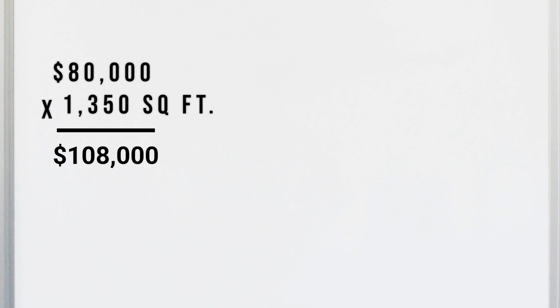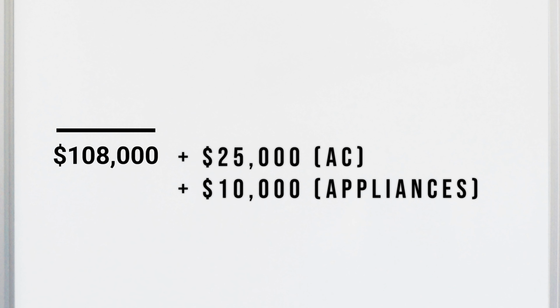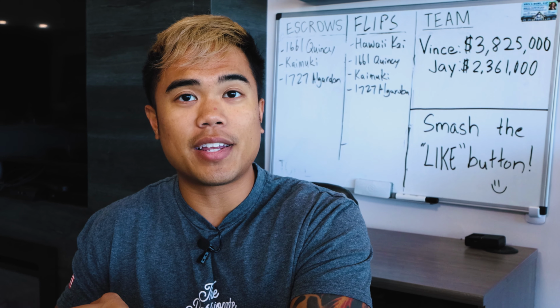So again, our house, the one I bought with Brandon and Chris, is about 1,350 square feet. So $80 times 1,350 square feet, that's about $108,000 plus $25,000 for AC in all the rooms, plus another $10,000 for appliances. That's about $143,000, and then I just rounded it up to $150,000, again, to be conservative. The reason why I'm always rounding up to be conservative is because, think about it, I'd rather think that a project costs more to renovate than it actually is, than to think it's less than what it actually really costs. So then, okay, we have $150,000 to renovate this home as is.